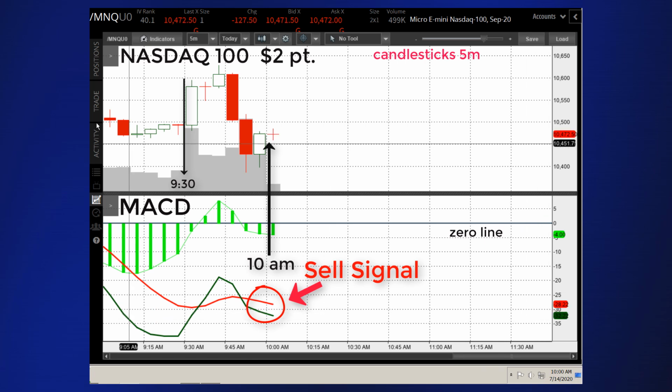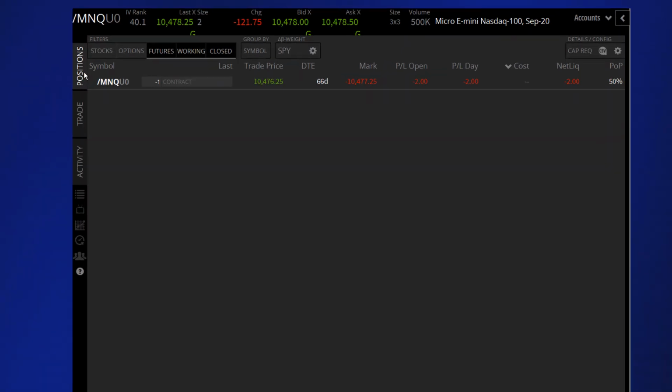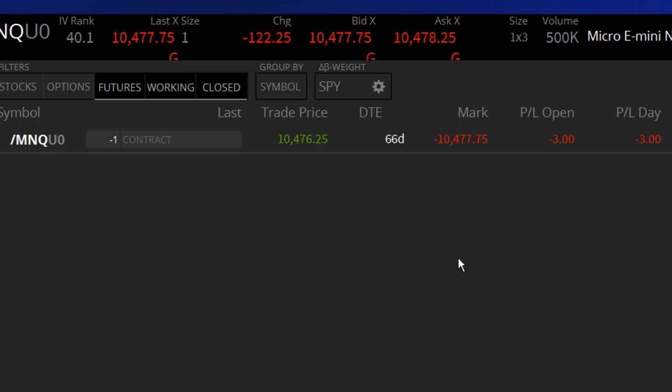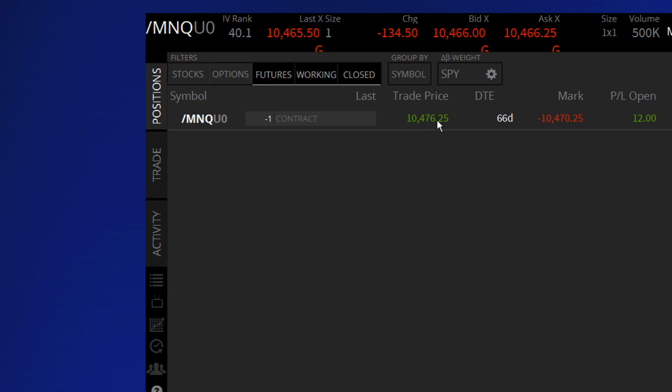I see these MACD numbers are way negative on there, so without hesitation, I have a sell signal. I go in and put in a market order to sell one contract, and I'll remind you, we're doing the NASDAQ100, $2 a point, and I'm short at 10,476.25 points. And I entered the trade at almost exactly 10 o'clock in the morning, 10,476.25, and we're already, after just 15 or 20 seconds, we're up $35.